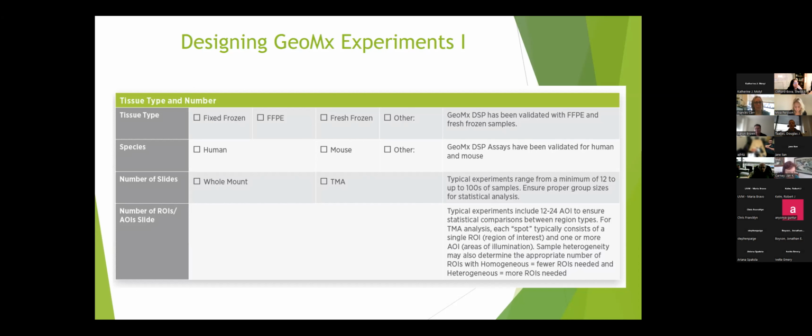So this is just drilling down a bit deeper. If you came in and set up a consultation with us, or if we did it remotely, we would discuss the tissue type, what you are using for the type of sample, and the species. It has been GeoMx validated for human and mouse. We would also discuss the number of slides, the number of regions of interest, and areas of illumination.